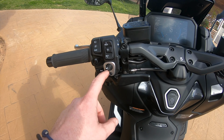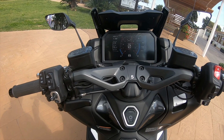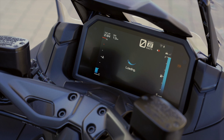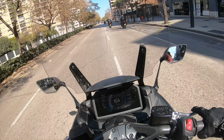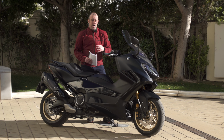You have a main joystick that allows you to toggle through all the menus, you can adjust the screen, you can increase the heated seat, increase the heated grip, and you connect your phone through the Bluetooth connectivity. Once you've downloaded the correct app, you can transfer the screen to a beautiful Garmin navigation and follow your route. It's really intuitive, simple, easy to use, and very clear, and it really sets it apart from the previous model.